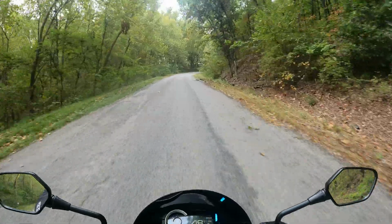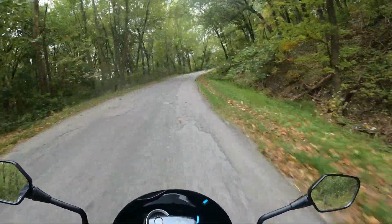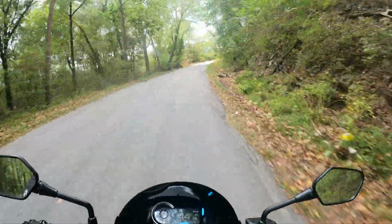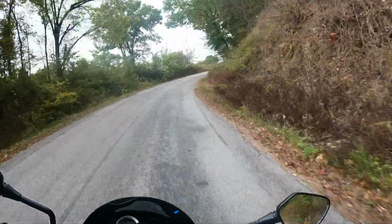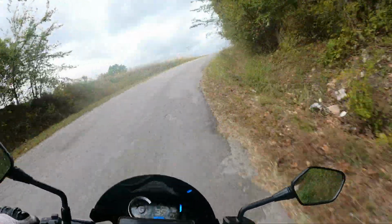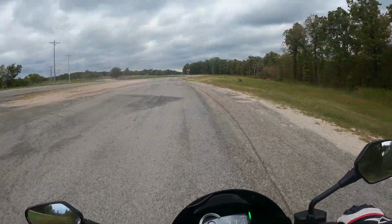It instills confidence, it handles well, all that kind of stuff. So I think I talked about that in one of the other reviews, that I had thought about upgrading the suspension and everything, but I don't think I will. It's not worth the extra money for the type of riding that I do on it. If I was racing it, sure, I'd want better suspension, but I'm not racing it. I'm just riding it spirited and having a good time.